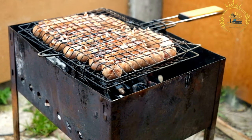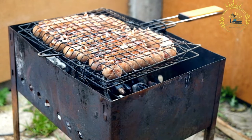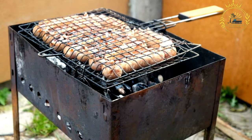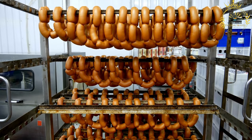Serving and enjoyment. Gala is typically sold by street vendors, at kiosks, and even in small shops. It's a quick and convenient snack that can be enjoyed on its own or with condiments such as ketchup or pepper sauce. Gala's portable and ready-to-eat nature makes it a go-to option for people looking for a filling snack during their busy schedules.